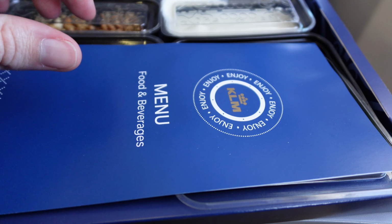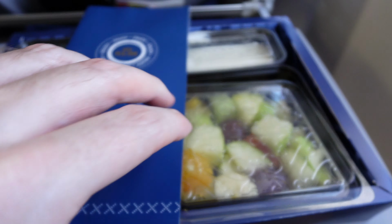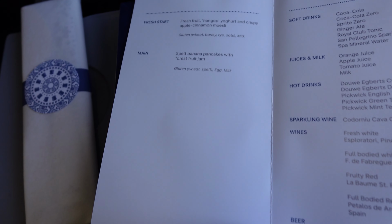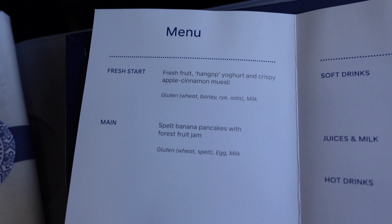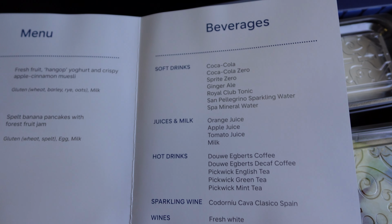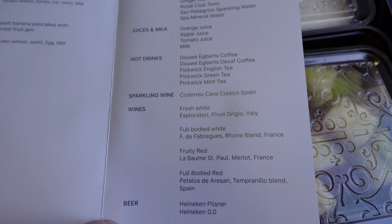Plain that even rolled that morning were the pancakes. I thought the inclusion of the menu was a nice little touch. Even with European business class, when you're offered the wines, it's very much just a case of do you want red or white, and there's no real overview or description of what you're getting. To have that full beverage menu there, I thought was a nice little touch as well.